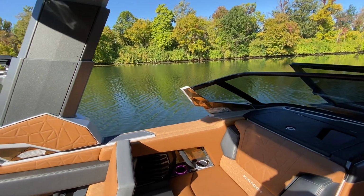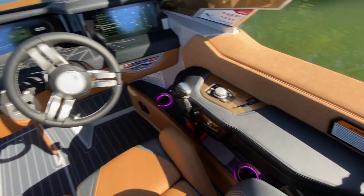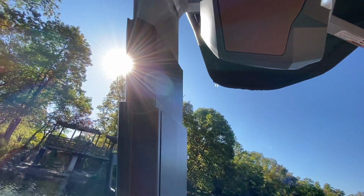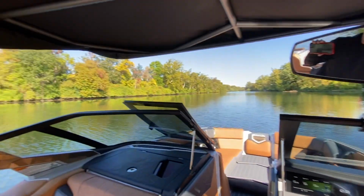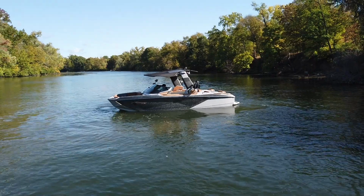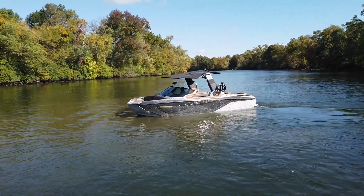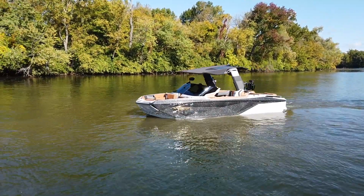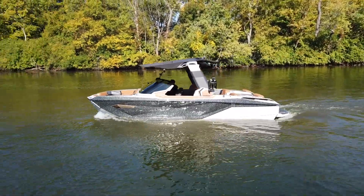And then while we're here, let's just telescope the tower. And all I'm doing, actually doing that at the same time. Have that lowered look. All right, let's watch some running footage. All right, here's our G23 Paragon. We'll get a separate clip here of the surf wave. Or wakeboard wake, rather. Goodness.